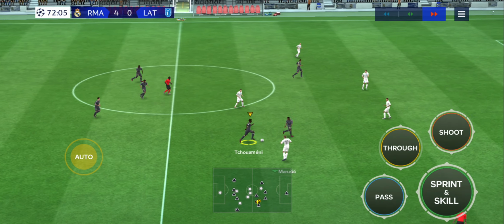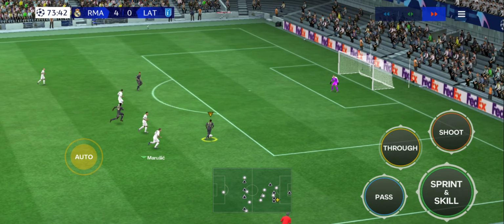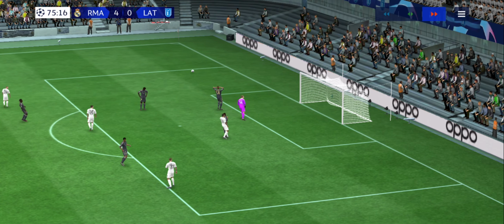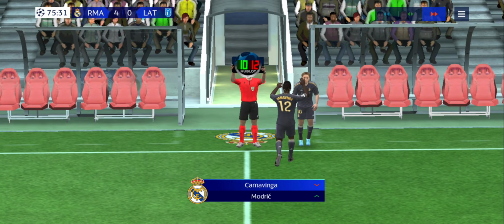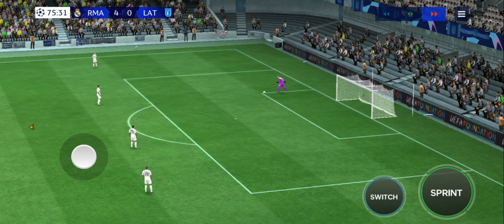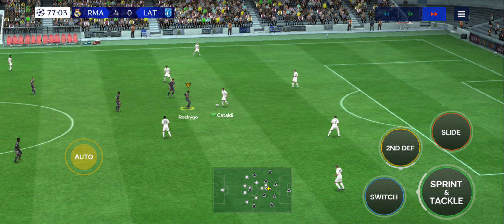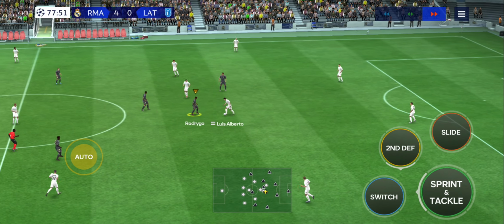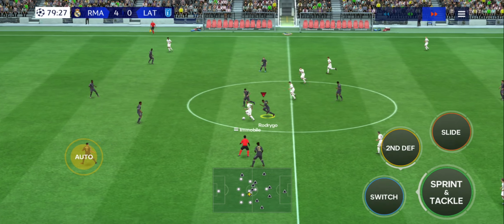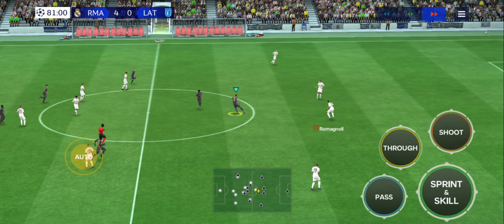Just 20 minutes remaining now. And he's in, and he's through here. And hit with ferocity, it was close, but not quite good enough. Well, Real Madrid are going to make the change now. Cataldi. The ball with Luis Alberto. Ciro Immobile. Real Madrid regaining possession.